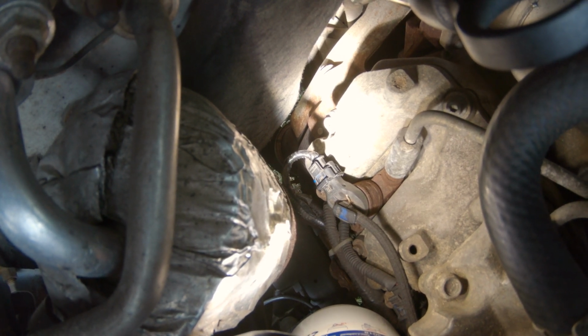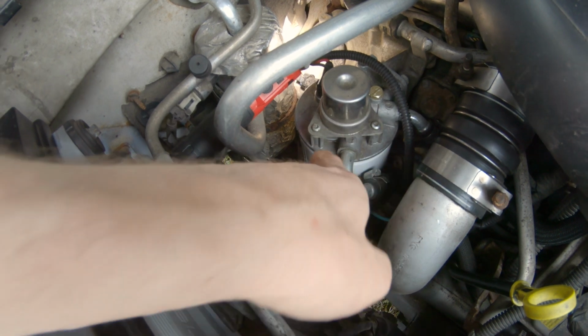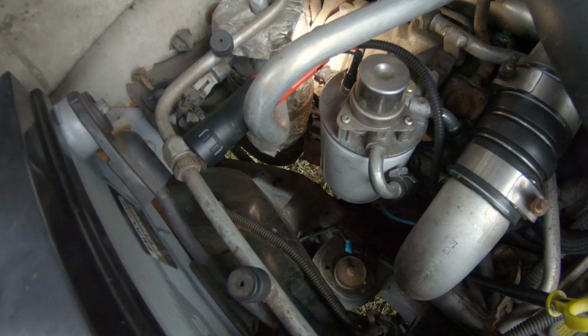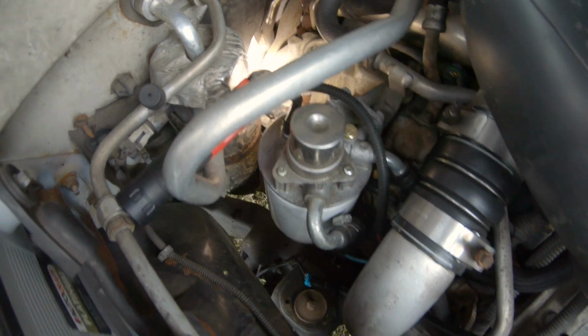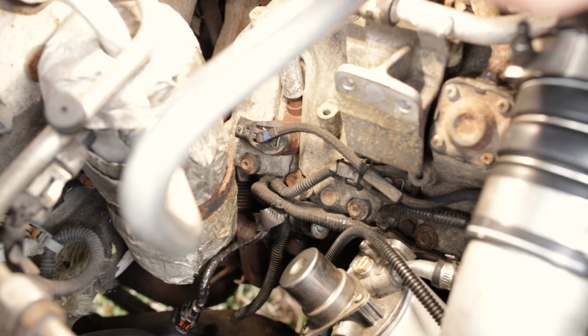So we'll go ahead and get the inner fender liner out. Probably go ahead and take these 2 bolts out here and move the filter head back so we can get in there at that harness a little easier and have a little more access to film, because it is really tight back here.